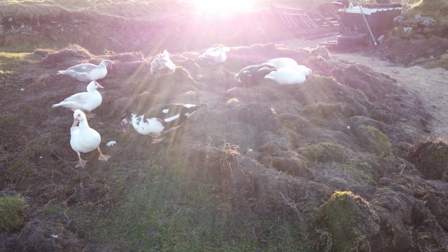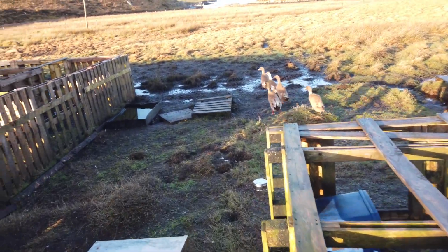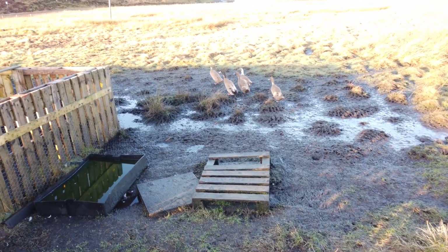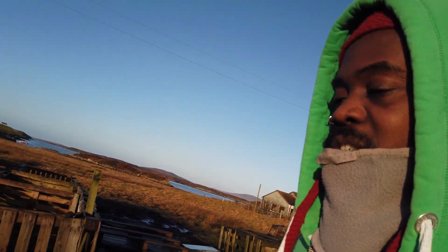We've got a lot of ducks, people. We've got muscovies, khaki runners running away from me, and let's not forget the guinea fowl, sitting pretty right now, enjoying this lovely sun. It's very muddy here.